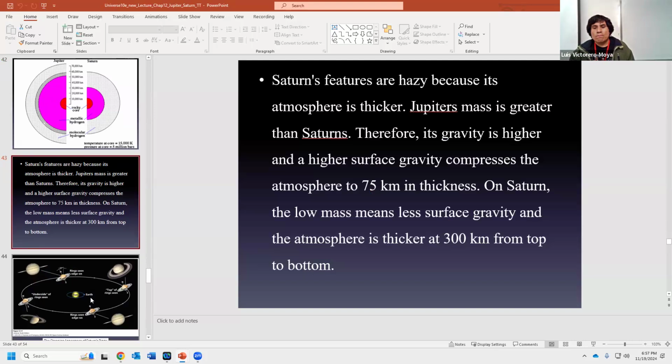So in here, they just give you a few main parameters, such as the fact that Saturn's features are because the atmosphere is thicker. What they mean by that is that the gas section of the atmosphere is thicker, right? Jupiter has a greater mass, so it has a greater gravitational pull. All right. And then that's basically it. I mean, obviously, more mass, more gravitational pull.